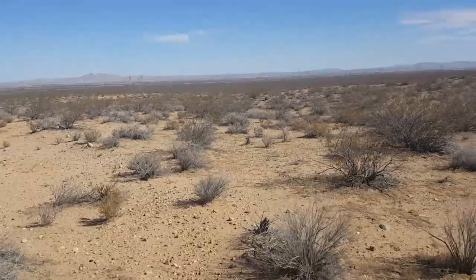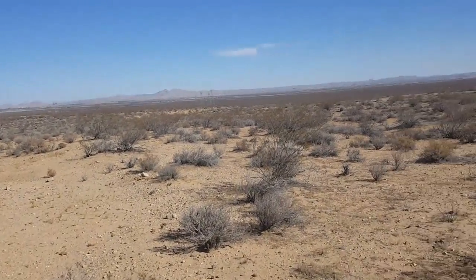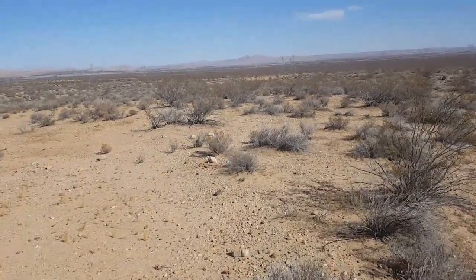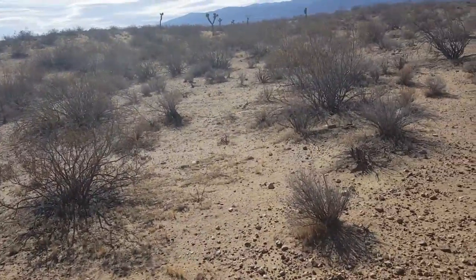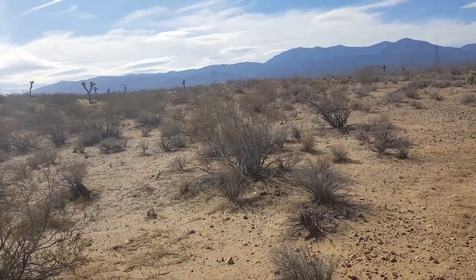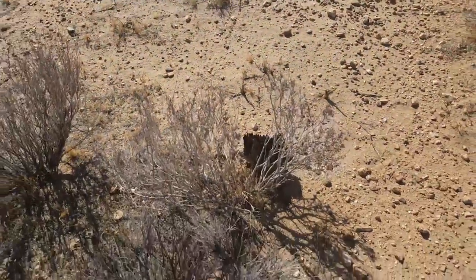Well, I haven't found anything in a bit, or in the last hour or so, but I'm hiking along this old fence post line. You can kind of see, I don't know if you can make it out, but these rocks go in a line. You can see old fence posts buried.